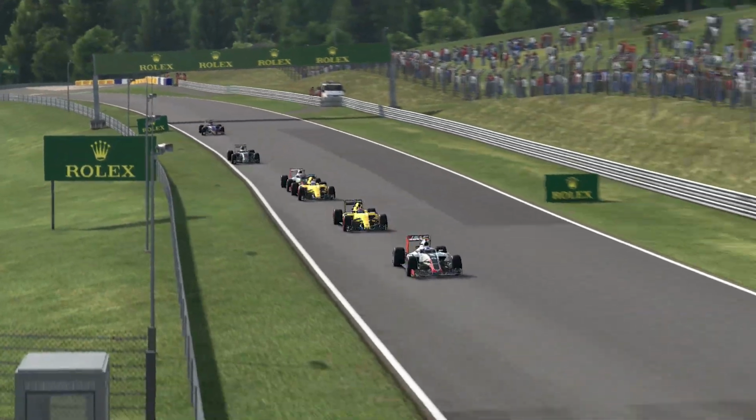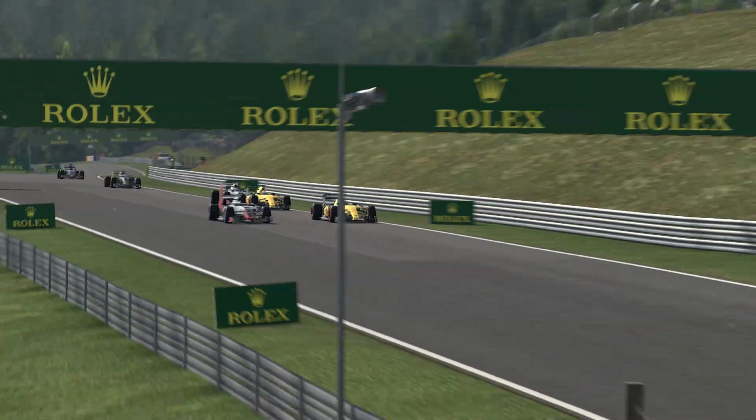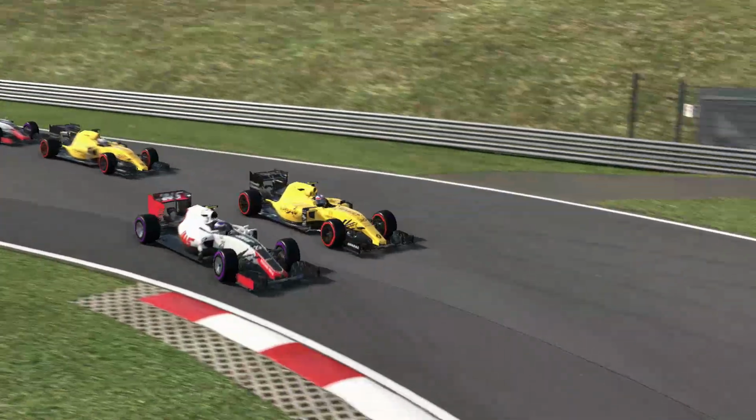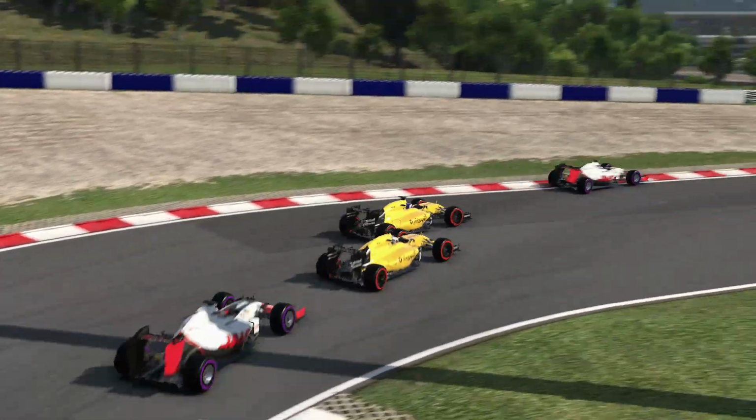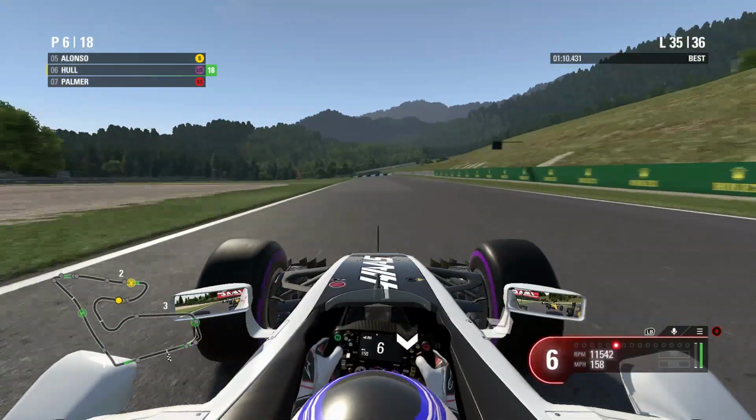And look at this now. Look at this train of cars behind me. I've got both Renaults. I've got my teammate. I've got Button and Carlos Sainz. As Jolyon Palmer looks to make a move around the outside of turn 3. My exit's compromised by going on the grass. Palmer's now hit me up the back.